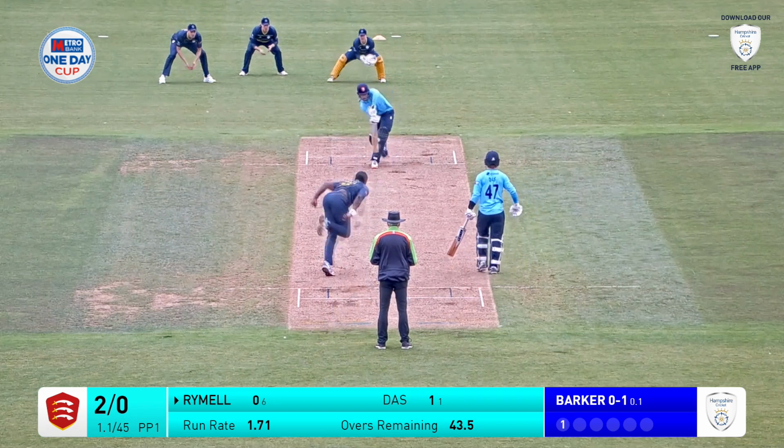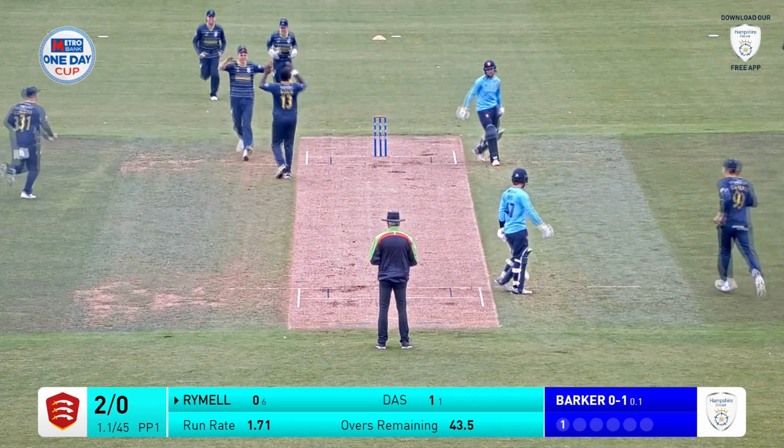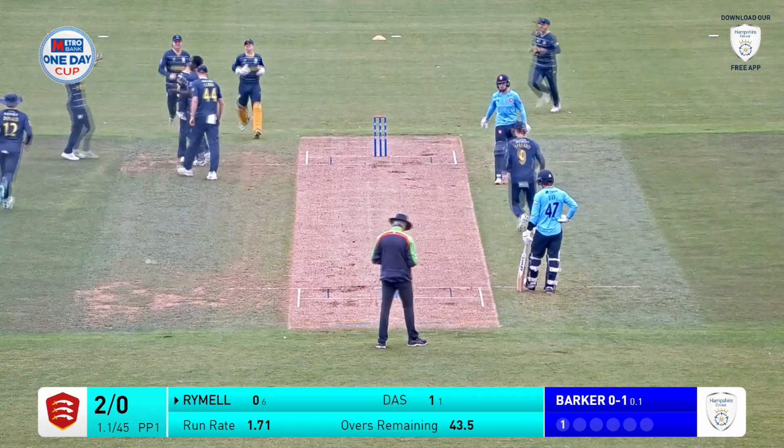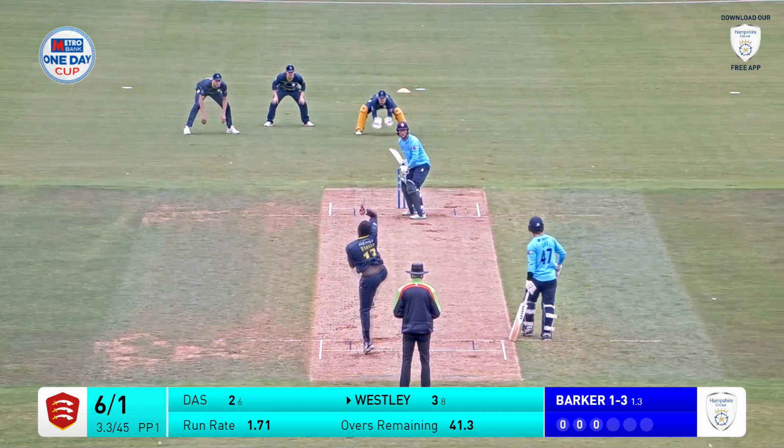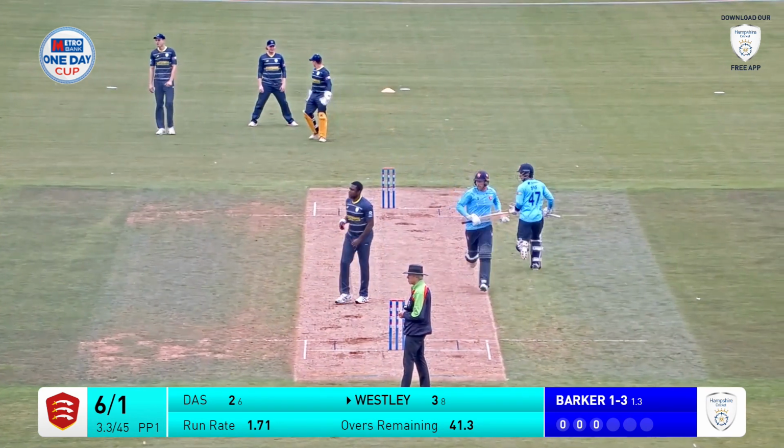In the ring, as this one is an appeal for LBW. It's a confident shout and given out. That looked confident from Keith Barker as Rymel just went across during the afternoon. Barker bowls, and Westley does get hold of this one and drives it wide of mid-off for 4.